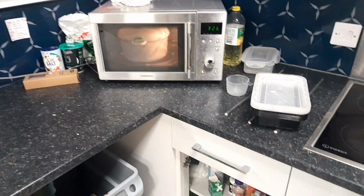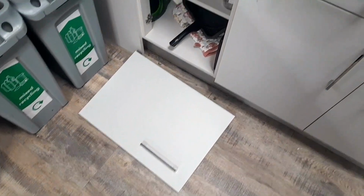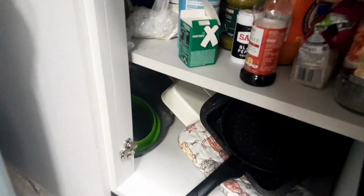I'm making pasta and my cupboard door just fell off on my toes, and now they really hurt. I knew it was a bit unstable anyway because I'd noticed it on one of them. I didn't think it was gonna fall off and land on me. Ow.